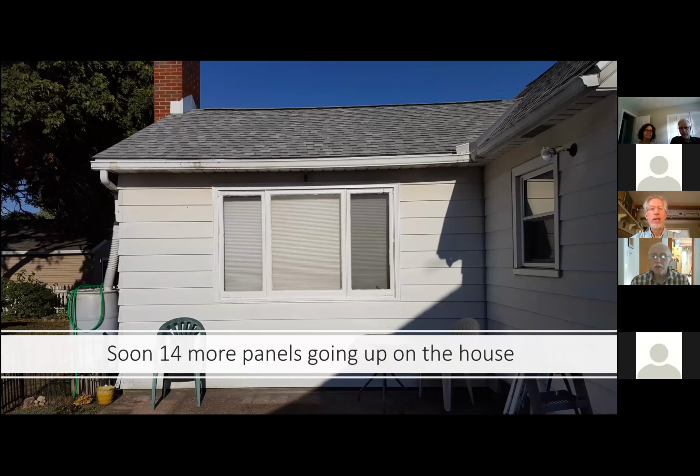Later on this summer, this is my house right next to the garage. It also has a west-facing roof, and on the other side, an east-facing roof. This roof gets more sun than the garage, and we're going to get 14 panels up here, 7 on each side.